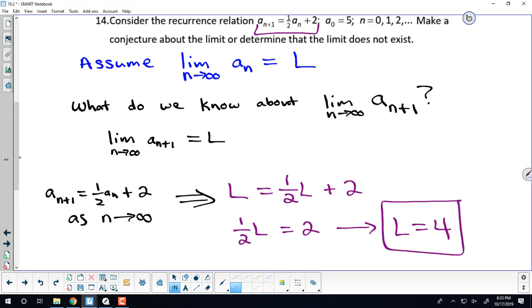So if it was infinity, like if it diverged, what would the term show as? Like, if it was a sub n plus 1 equals a sub n plus 2, that would grow indefinitely? So would we get an unsolvable problem? Yeah, you would have to take a different approach, because if I heard it correctly, you would end up with a false statement. Yeah, 0 equals 2.